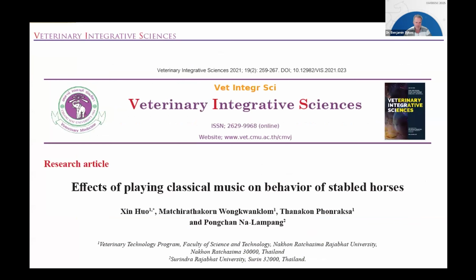Very quick study here where they played classical music to horses, and this was Beethoven's Ninth, the relaxing one. These horses spent less time on sentient behavior, more time grazing. So again, these are the types of things that we're looking for, very simple, effectively cost-free intervention.